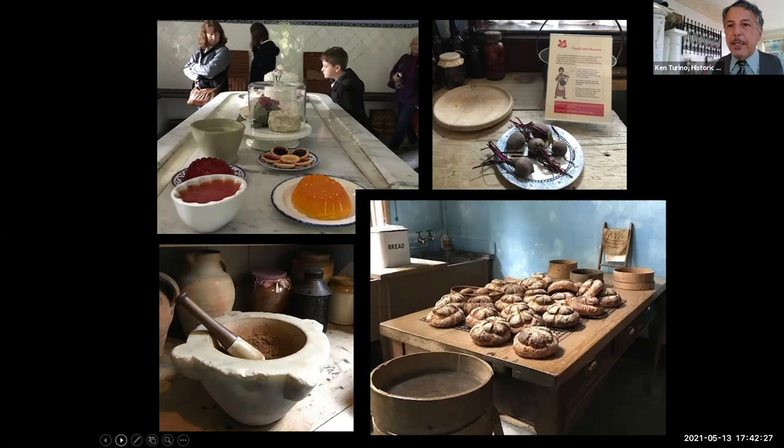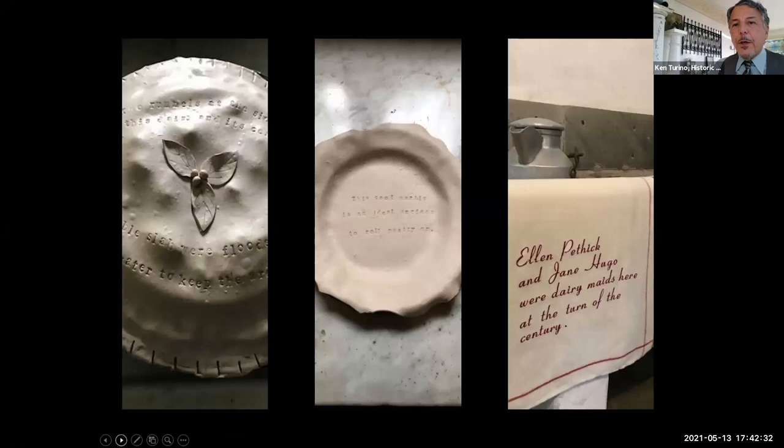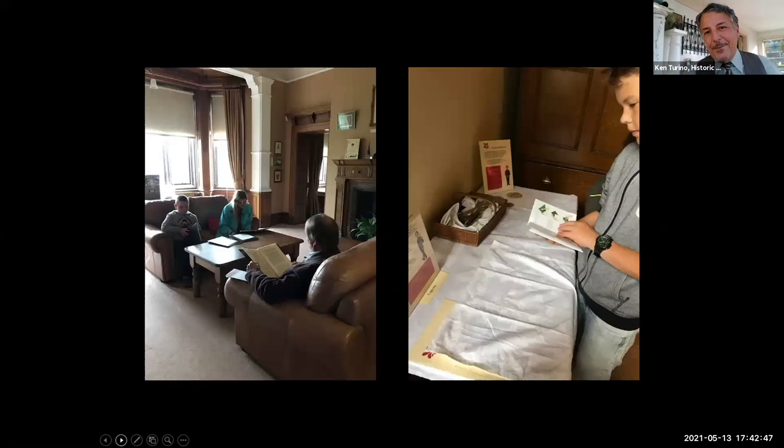Next slide, please. They're also getting information in different ways. This is a self-guided tour, but look at where they're putting some of the interpretation: on tea towels to talk about the servants, on the pie crust, so you can get a sense of discovery. Next slide, please. They also have interactives. You see the young man on the right learning how to fold napkins. And then there's kind of a timeout room, a library where you can pull books off the shelf, sit down, relax and read.